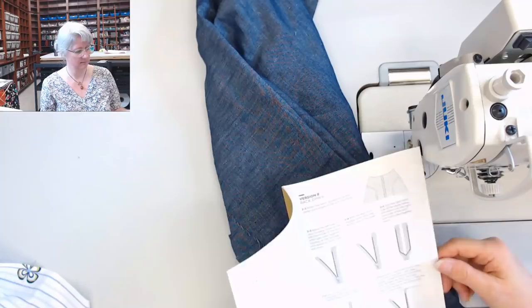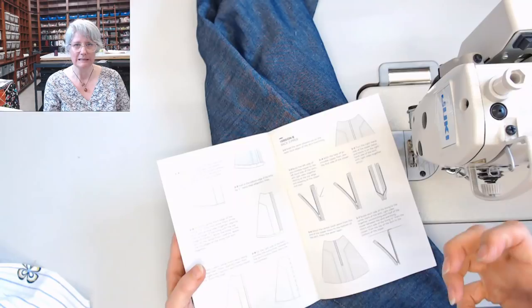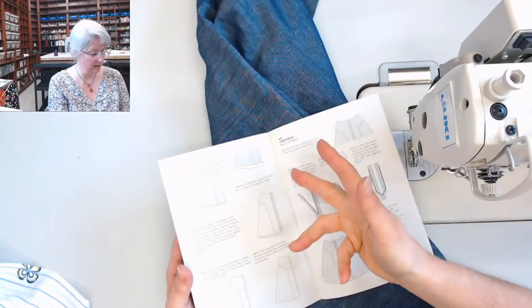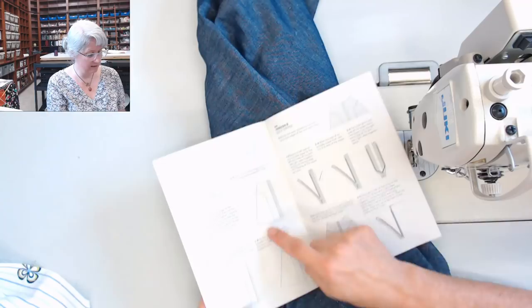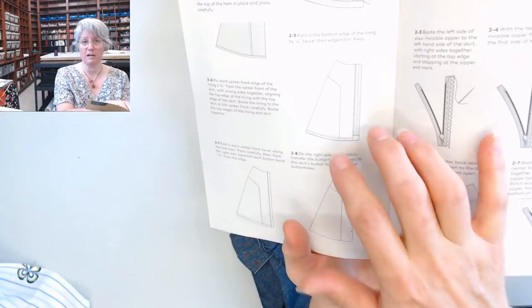So let's see. They want you to hem the skirt with the button placket still open, which for me is like, I don't really want to do that. And then you hem your skirt lining. Here's the bottom of the skirt with your serger. You're using a large zigzag. It's a 1 5/8 inch hem. I like big hems. So it's got a narrow hem for the lining, a wider hem for the skirt. This is the outer skirt, so the skirt lining hangs below but shorter than the skirt.